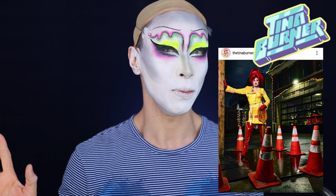Tina Burner comes in with this firefighter look, okay? All red and yellow. She seems to be going for a red and yellow thing. All her looks so far, all her promo looks, everything has been all red and yellow. Not sure it worked. It looks very, very Ronald McDonald, and I guess she's trying to make it work.